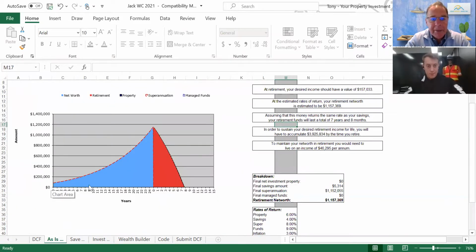So here's your snapshot, Jack. This is today. See where the blue line runs out? That's 25 years from today. This is based on CPI and inflation. It looks like you're going to have about 1.1 million there in super, mate. Now, what this little program does, 25 years from today, the cost of living, CPI inflation, has actually doubled, 1.5 times. So to live on 75 grand today, you're going to need 157,000 a year, because of CPI and inflation.